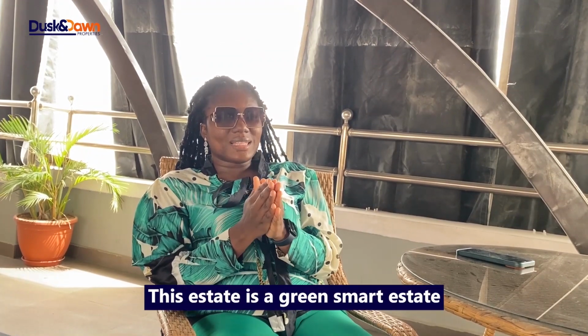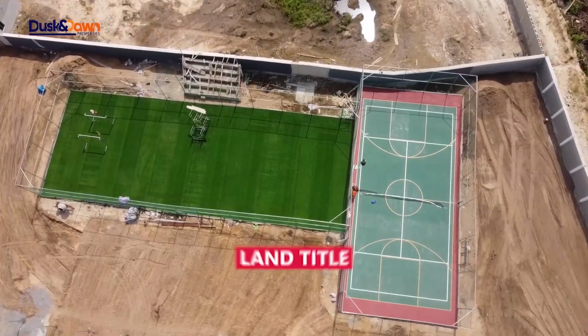Now, let me explain this particular location to you. This particular estate is a green smart estate. This property is a mixed development. It means that we have the residential part and we also have the commercial aspects of this property. And also, it is coming with a Lagos State C of O.